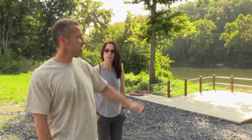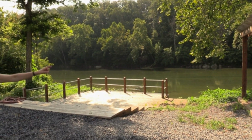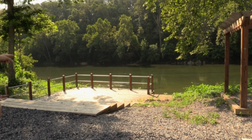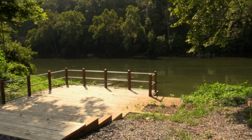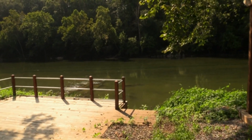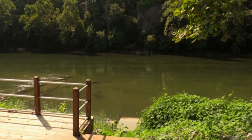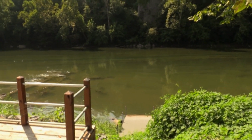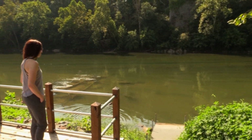It's just, you'll see it. It's more of a deck. It's a ramp. You'll see. Down there, you'll see it. We'll walk over there. It's a little ramp. Yeah. I see. Yeah, that's it right there. Stairs going down. Yeah, it just sticks out of the water like this.